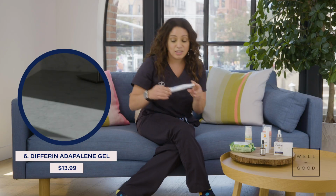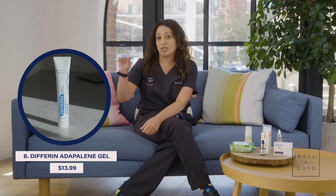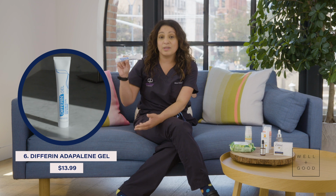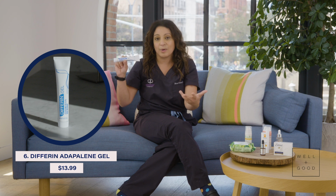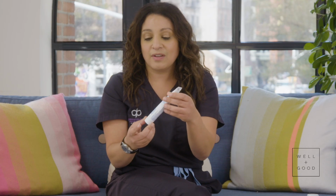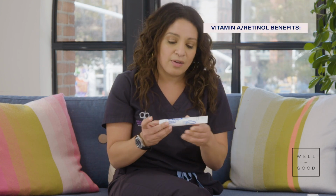Next is the hero product, as far as I'm concerned, of your skincare routine, which is the vitamin A derivative. This actually used to be a prescription strength vitamin A that dermatologists gave out all the time. And then a couple years ago, it just went over the counter. So now it's accessible to everybody at the drugstore. Vitamin A derivatives such as Differin and Retin A, you may be familiar with that, are hero collagen builders. So they increase collagen production and they decrease collagen breakdown. So if your face can tolerate it, this is definitely something that I would recommend you check out on your next drugstore trip.